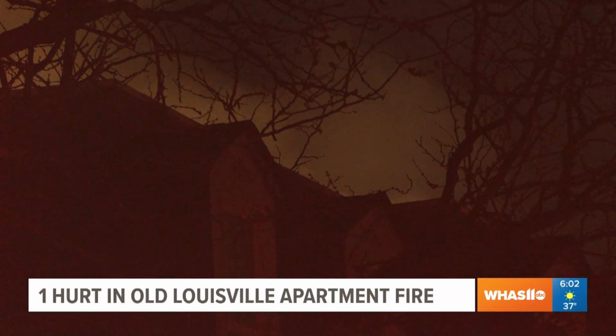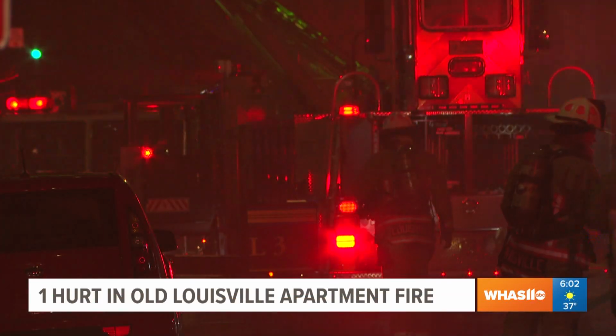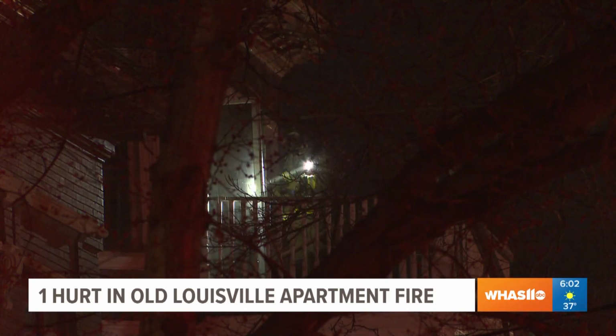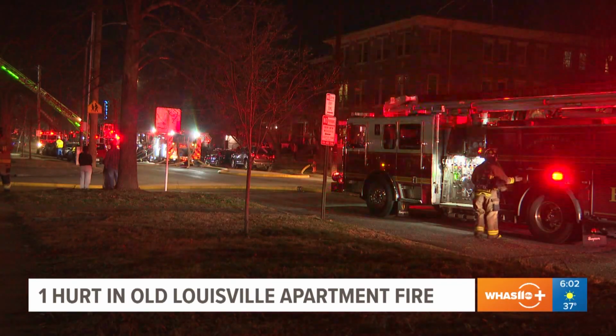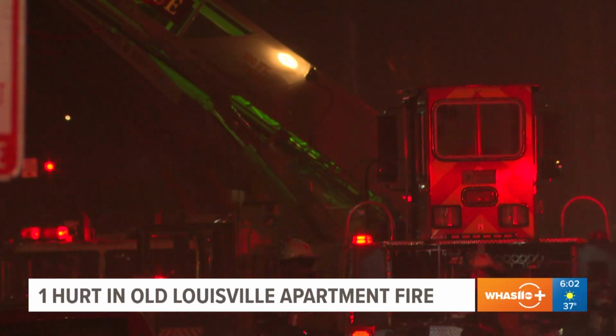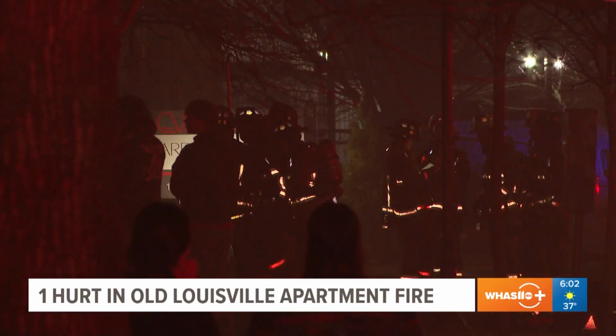This morning, several people are displaced and one person is recovering after a 3-story apartment building caught fire. Louisville Fire says it happened around 8 last night. That apartment building had 6 units. It's on South 3rd Street in Old Louisville. The fire got so big, additional crews had to be called to the scene.